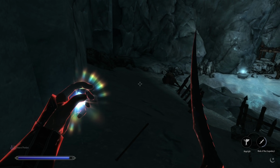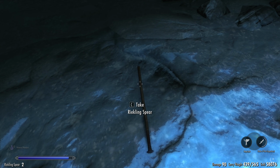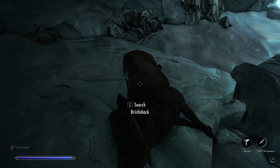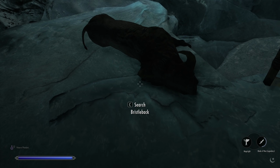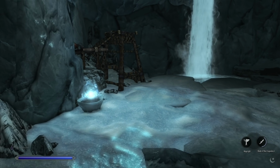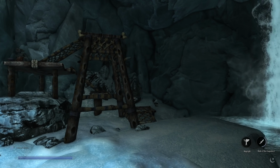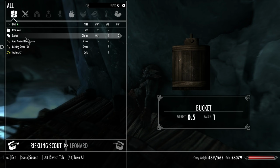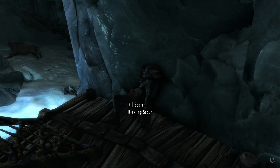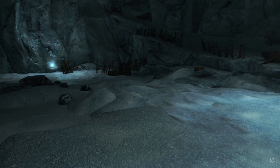Excellent. Then I shall give you the light. Reekling spear. And these boars have a Namira's rot on them. Does that mean they have, like, fungus growing on their fur? It's a little revolting, isn't it?